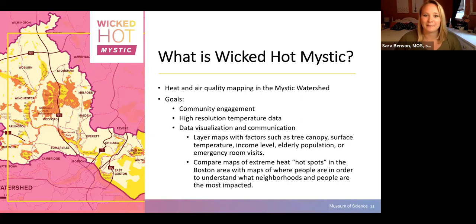I've been saying heat mapping and all of that, but what is it? So we are basically heat and air quality mapping the entire Mystic watershed that Melanie just introduced to us. We have three main goals of this project. The first goal is community engagement. If you came to any of our past trainings, maybe our Instagram Live or sauce tabling this weekend, we're just really trying to get out in the community and teach everyone about heat as a whole.